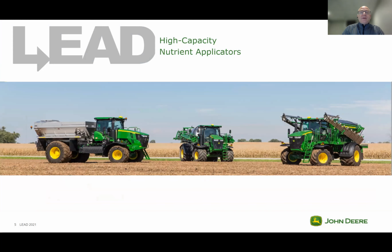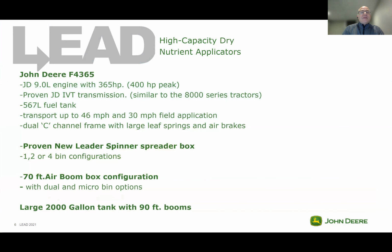So we're going to look at this whole lineup here. The first one is the 4365, and all these machines have the base unit, which is the tractor unit, frame, large tires, and we're going to talk about that. That'll give you three different options to put on that machine. The 4365 has a 9-liter engine, 365 horsepower, 400 horsepower peak engine, gives you lots of power. A proven transmission, it's an IVT, similar to the 8000 series tractors. It really works well in cold weather too, so if you're spreading in the wintertime, that's a benefit that we've seen.